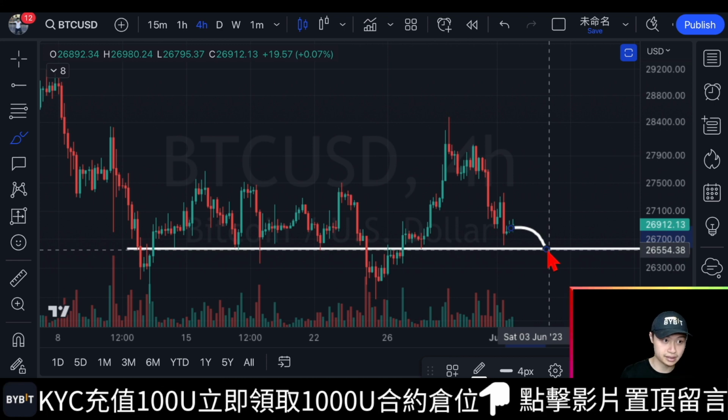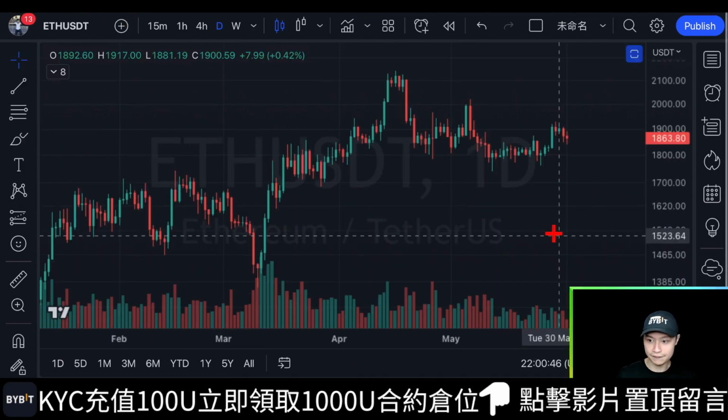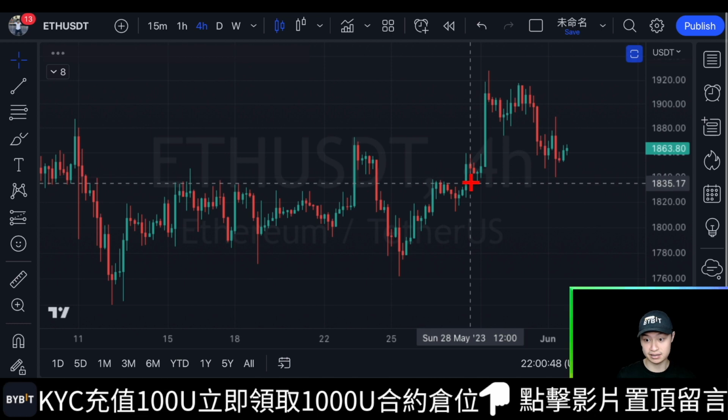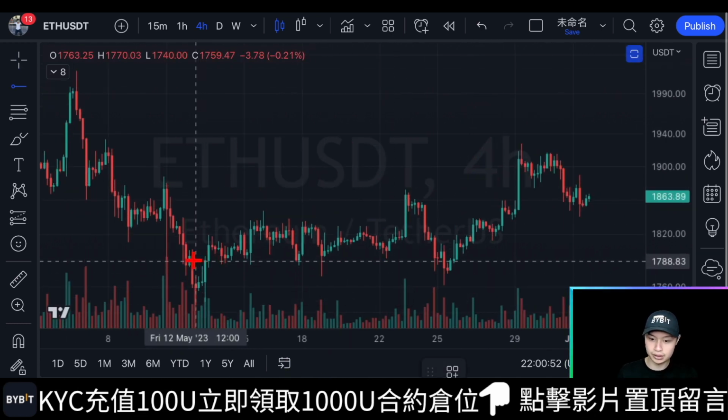Let's take a look at Ethereum next. Ethereum has been performing much stronger than Bitcoin. The performance is much better. That explains why we focus on shorting Bitcoin instead of Ethereum. Although both are experiencing a decline, the magnitude of the drop is significantly different.